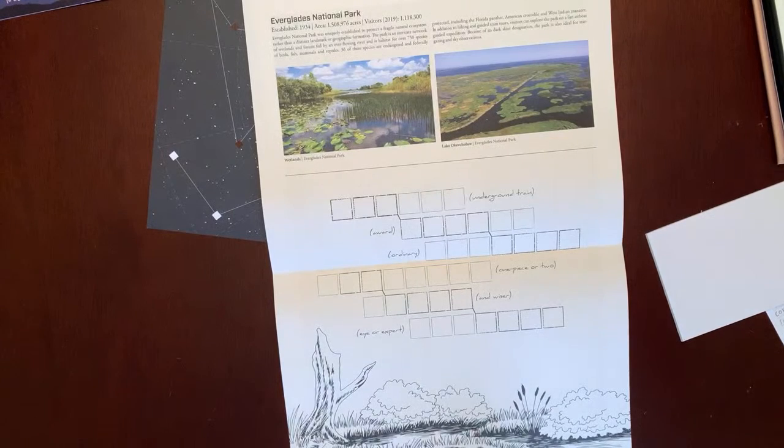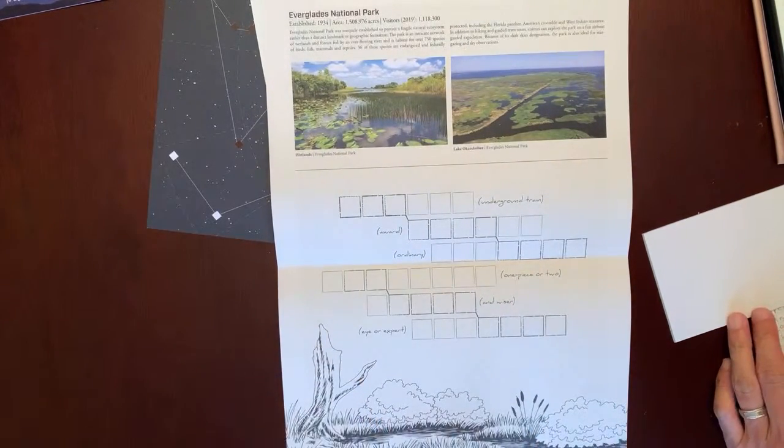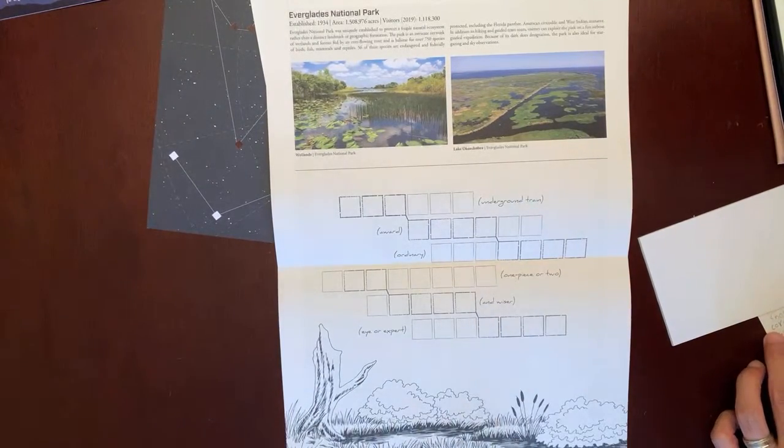Yeah, that's one piece. Or not two. Any subtropical? What word comes after subtropical? How many letters? Two, right? Rainforest? No. So subtropical is two letters and four F's.